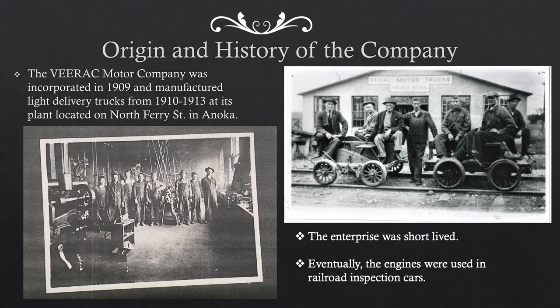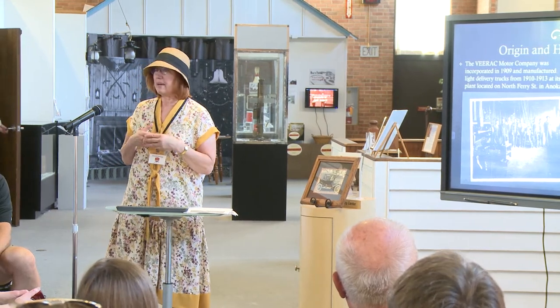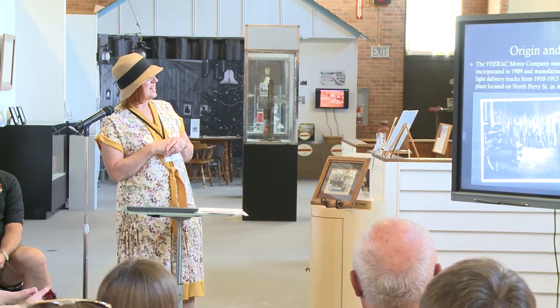The company was incorporated in 1909. It was attracted to this area by the Anoka Commercial Club, and there were some people that invested in it. They manufactured these trucks from their plant right north of Anoka on Ferry Street. And the building is still there. It's now part of Schwartzman's Metal, which is now Alter Metal. So if anybody wants to wander up that way, you might even find it.